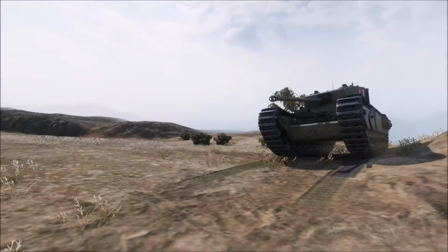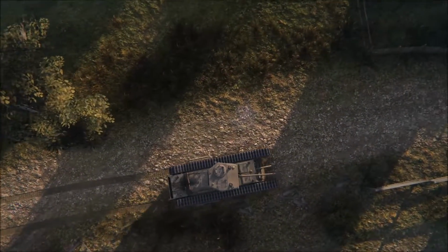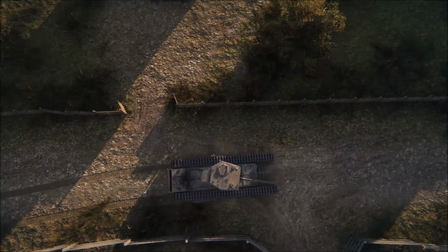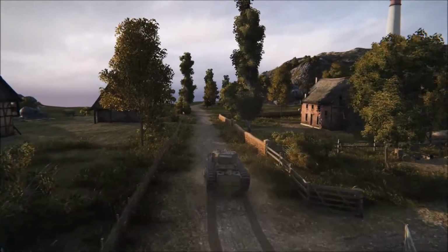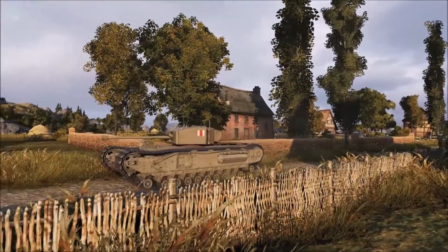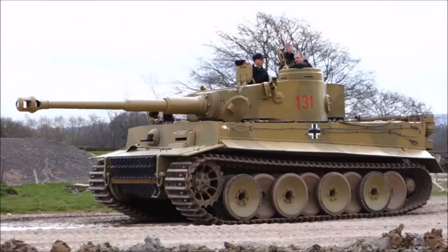It was during the Battle of Longstop Hill, on the 21st of April 1943, that Churchill tanks of the 48th Royal Tank Regiment got the better of a new German Tiger tank, jamming the turret and causing the crew to abandon the vehicle, thereby presenting the British with a complete, intact, and working Tiger 1. This was Tiger 131, which can be found at the Bovington Tank Museum.